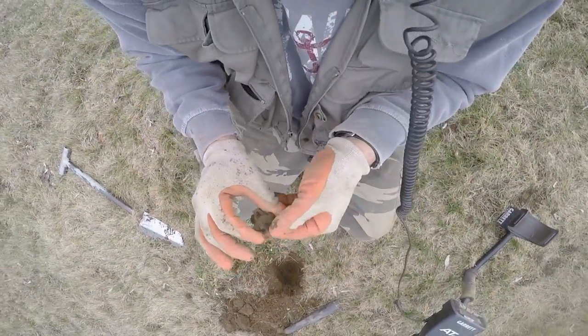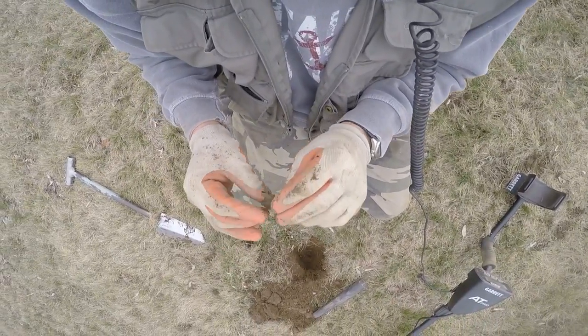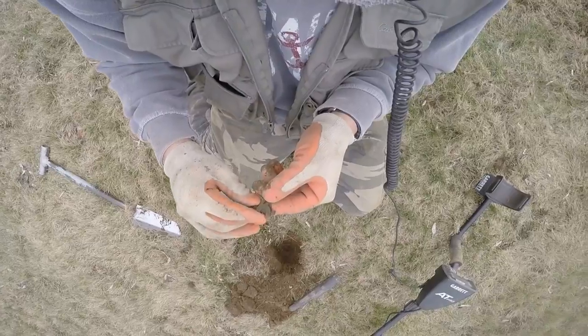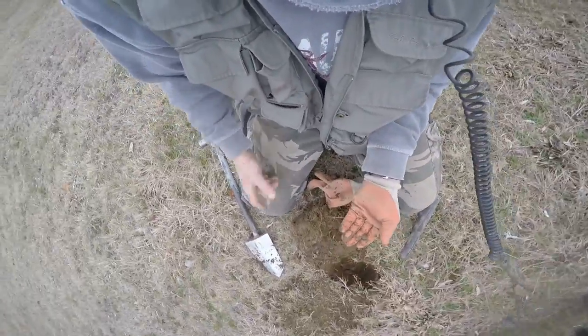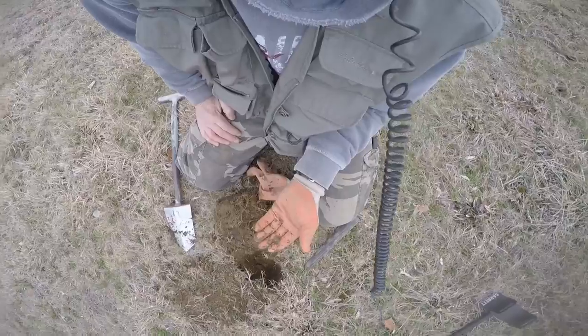Ooh, looks like a suspender clip or something, possibly. I guess that's what that is. All right, well, I didn't turn the camera on because this was jumping between basically high 50s, mid 60s.